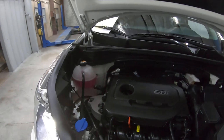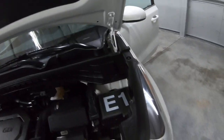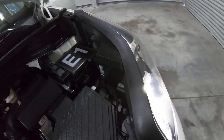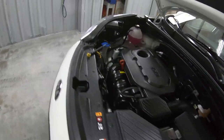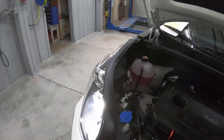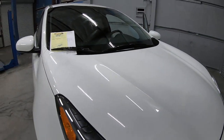All right, it's got a hood prop, so I'm gonna one hand this. There's your stickers where they belong. There's your VIN where it belongs. Everything is what you would expect in a 5,000 mile car. Not much going on here, but like I said, it's my job to make sure that you know what you're buying, so I do that.